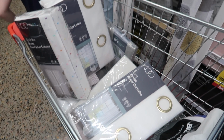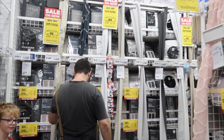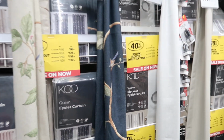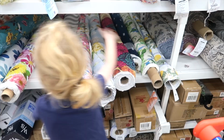And then we dragged the kids to Spotlight to buy curtains. None of the rooms had any coverings, so I think we bought about 8 curtains. And have you bought curtains lately? It is too overwhelming. There's too many choices. Aaron ended up buying this beautiful one for his office. It's very, very cool.